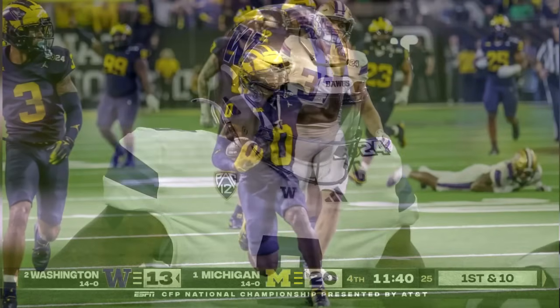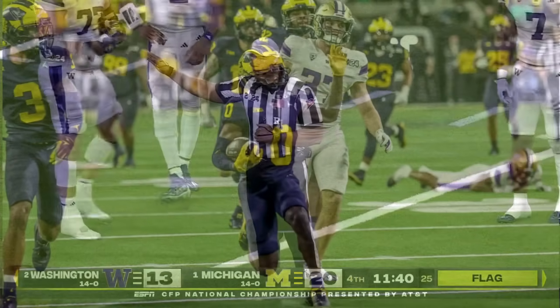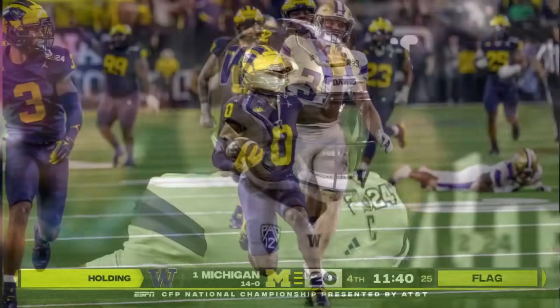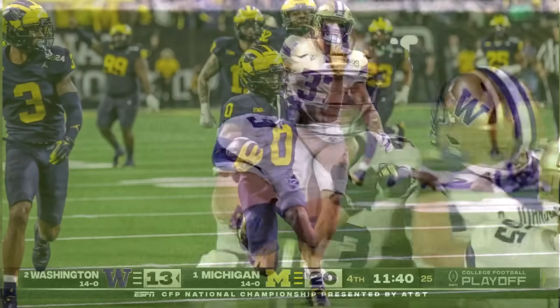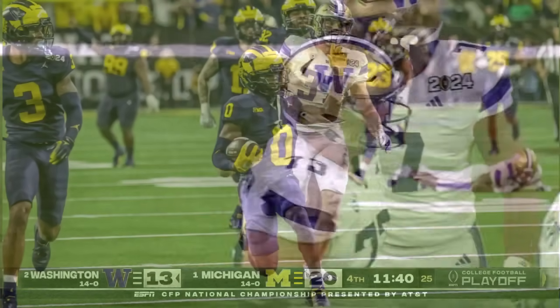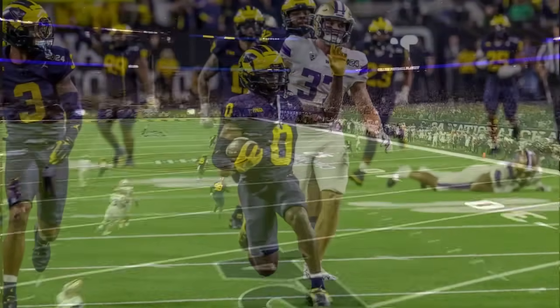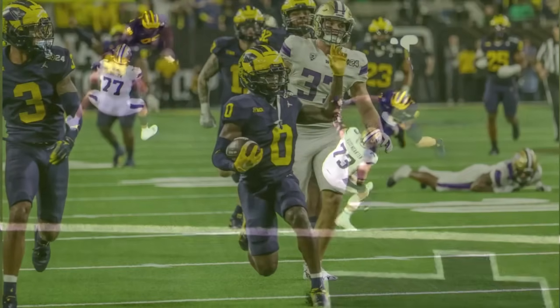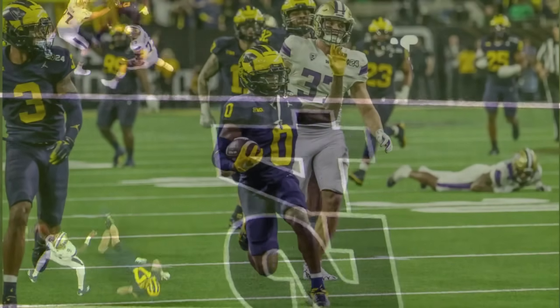You're going to get a hold on Roger Rosengard. No. Holding. Offense, number 73. It was an inside move. Slung him around. Beat him to the inside. Wow. Negates a gain of 32 from Penix to Odunze, which would have doubled Washington's longest gain so far in the game. Penalty on Rosengarten backs the Huskies up to 2nd down and 20 at their own 23.